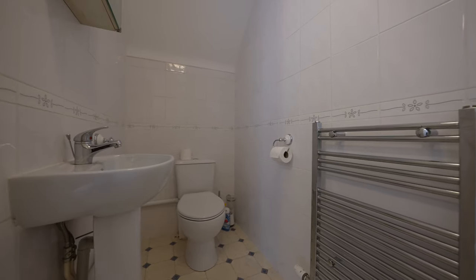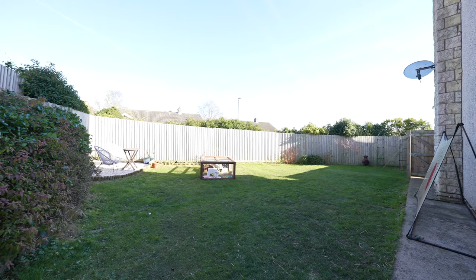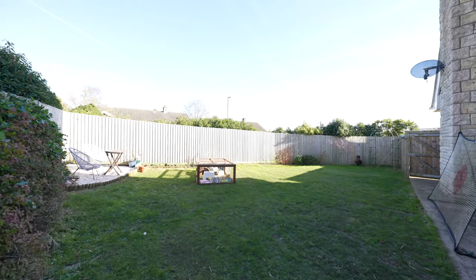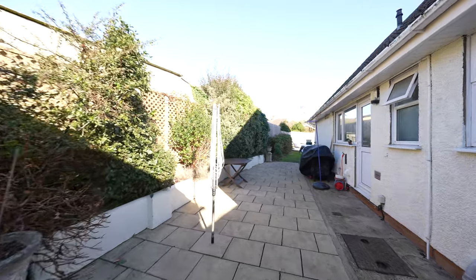This property occupies a spacious corner plot. To the side of the property, you have this lawn garden which leads round to a private courtyard area to the rear. There's off-road parking for several vehicles as well as a garage.